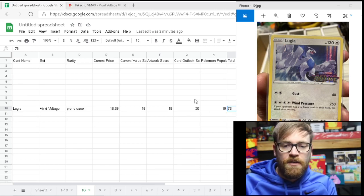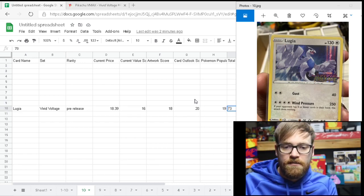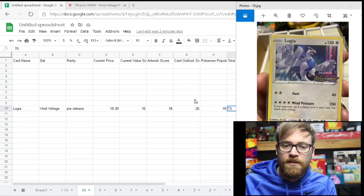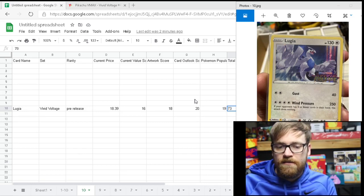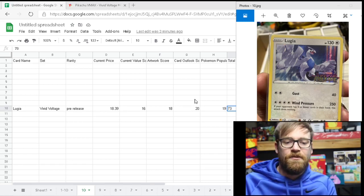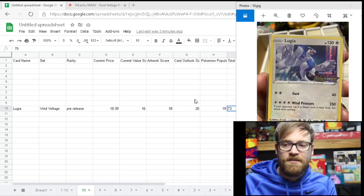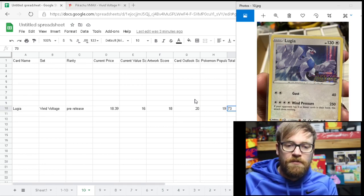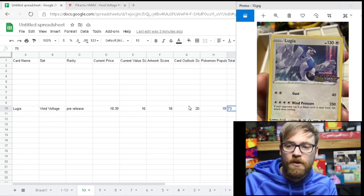Definitely being held up by the card outlook and popularity scores. Lugia is one of the most popular Pokemon of all time, and the artwork on it's really nice as well. That's why I got an 18 out of 20. Current value is not really in the range that I like to buy cards at. I usually try and stay under $10 for most singles of brand new sets, but with the current value and the popularity of Lugia, I did give that a 16 out of 20.